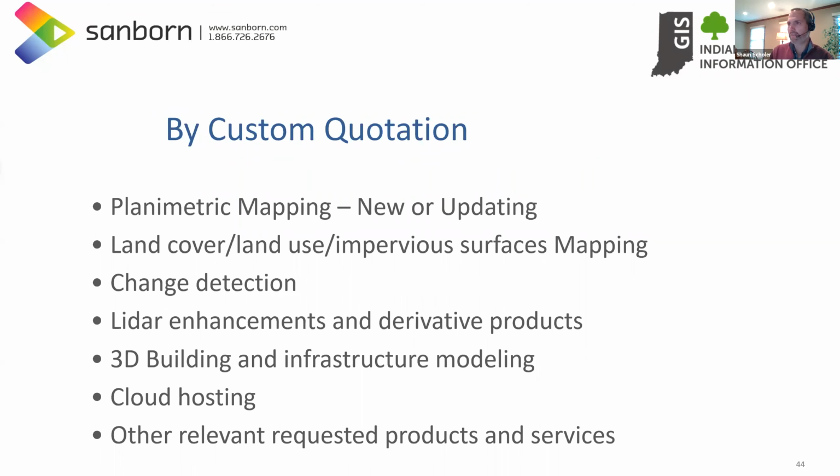And let's see. So here's a few options. Then there's the planimetric, land cover, change detection, LiDAR. Again, going through the list.